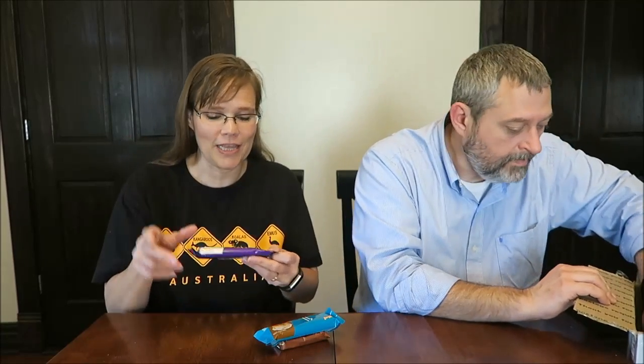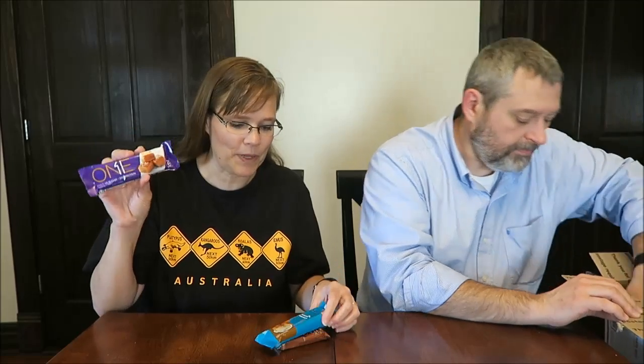Okay, I had forgotten these. She told me that she was able to pick these up for me. These are Oh Yeah One bars, and these are the new flavors. These are salted caramel, cinnamon roll, and blueberry cobbler, which I love the picture of the dessert they have on here. I would rather eat the dessert. But I can't wait to try these.